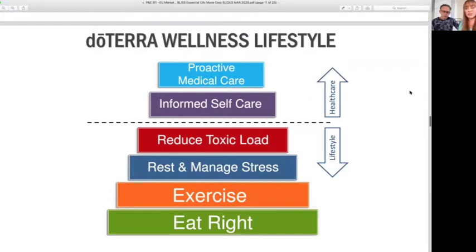Reducing the toxic load. Our homes are full of toxic stuff. If a child were to eat a whole tube of toothpaste, which obviously you would hope they didn't do, the amount of chemicals and fluoride in that toothpaste could actually kill a small child within a few hours.